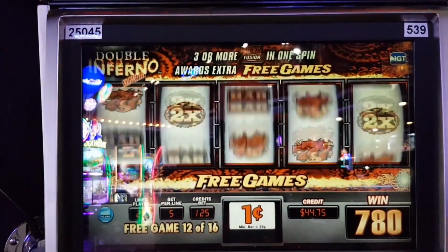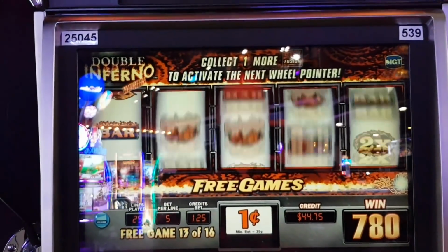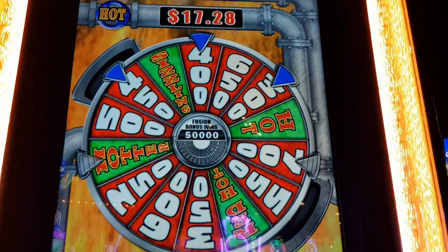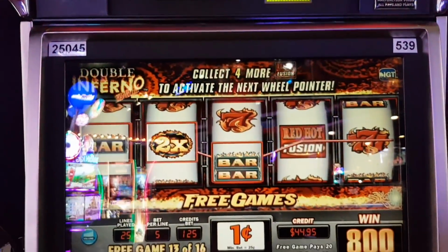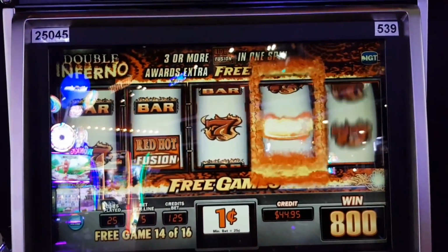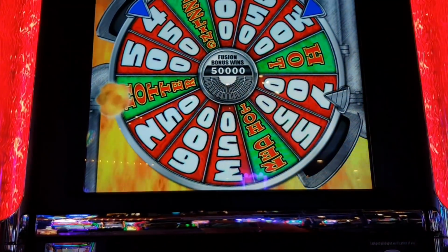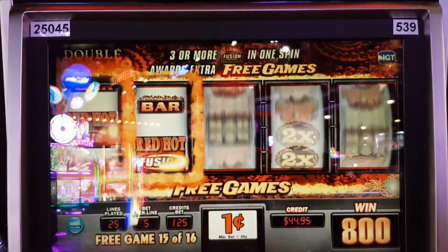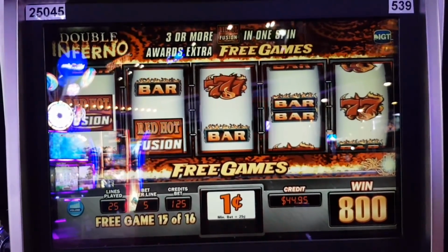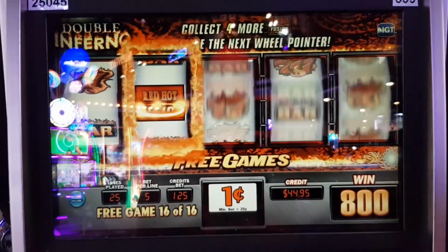Okay, so 11 to 16, we need 2 more for the 3rd pointer. Which I'm confident we'll get, but if we need anything more, we need another re-trigger. There you go. And you need 5 to win anything decent, for sure. All 5 lit. Come on, re-trigger. So I've got 2 games left if I don't, and 2 pointers to fill. Yes? That's okay. Actually, that's pretty good. For 16 games, that's pretty good. So 4 out of the 5 filled.